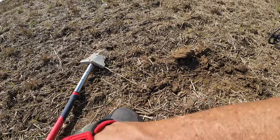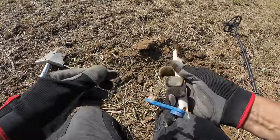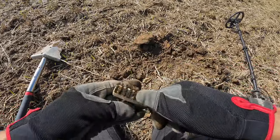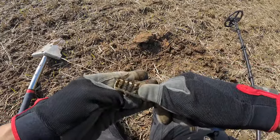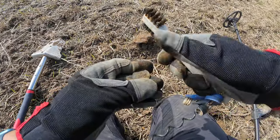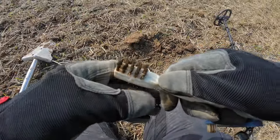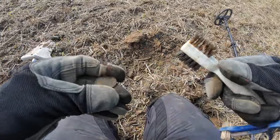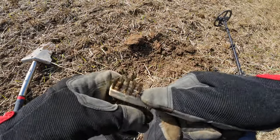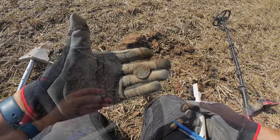Ah, microphone's now come on. I think I just got myself another coin. Certainly looks like it. I think it's going to be modern. Probably either another 2p or a 10p. Let's have a look. Yeah, it's another 2p.